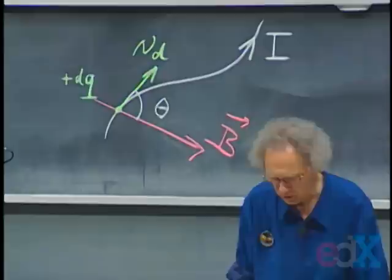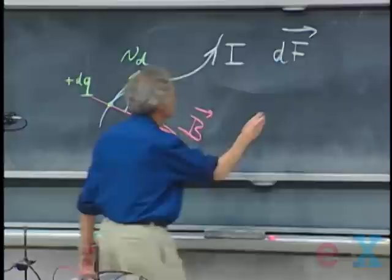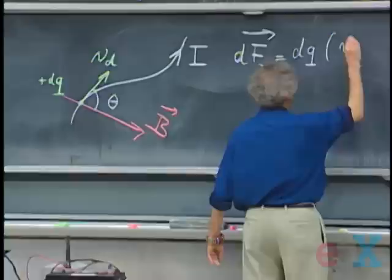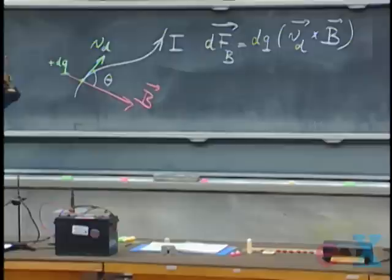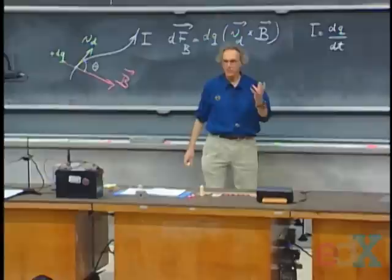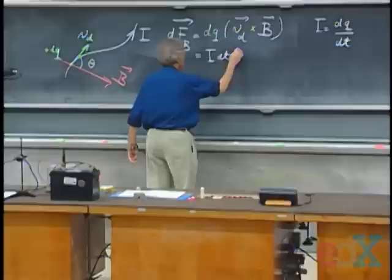So on this charge, there is a force, dF. This is this magnetic force, and that is the charge dQ, that equation, times V cross B. Well, V was that drift velocity, and here is the magnetic field at this location. The current through the wire, everywhere in the wire, must be dQ/dt, because that's the definition of current. How many coulombs per second? The current is always dQ/dt. So I can also write this as I dt times VD cross B.